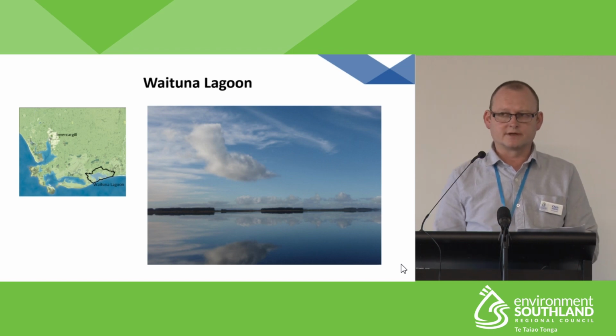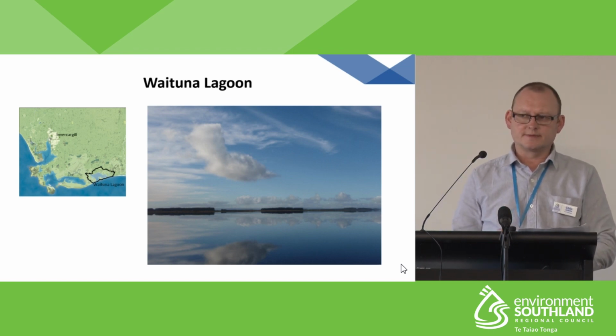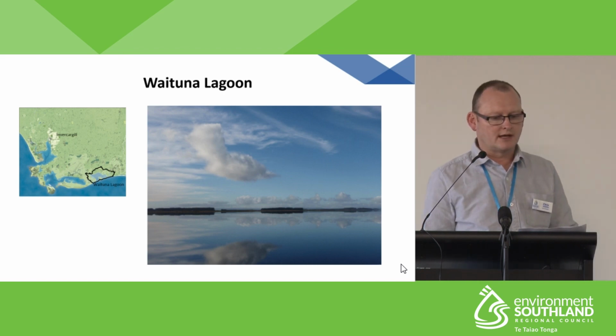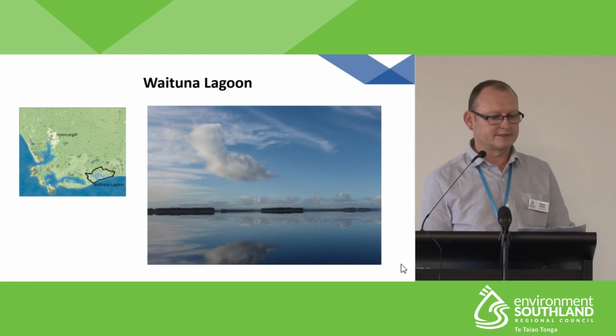Models are useful for considering what-if scenarios. The purpose of this presentation is to demonstrate the power and flexibility of models to assist us in planning for resilience.